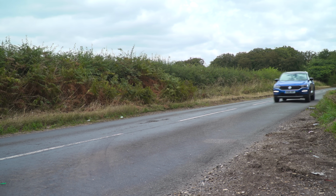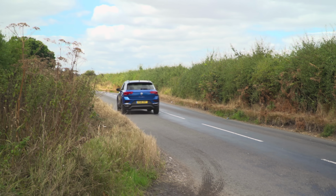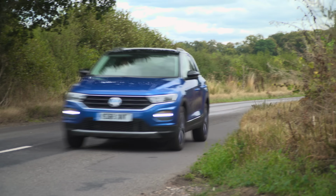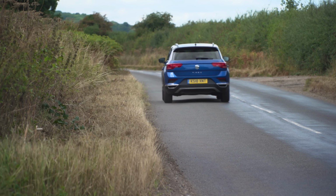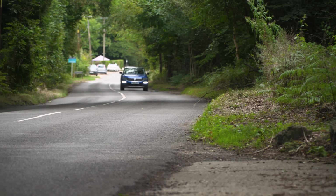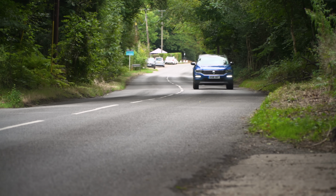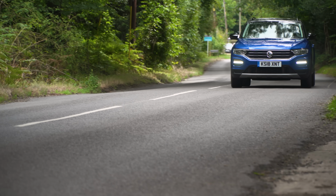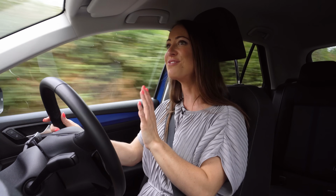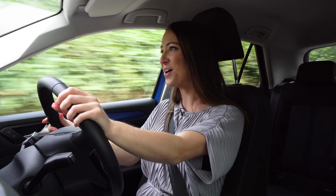Whichever engine you go for, so long as you stick to the smallest wheel size, the T-Roc is one of the most comfortable small SUVs you can buy, soaking up bumps better than rivals, while still keeping its body from bouncing up and down too much along undulating roads. That said, the higher ride height does mean that you still feel bumps more than you would in the lower riding Volkswagen Golf. The compromise for this is that the T-Roc is not as agile as its rivals.